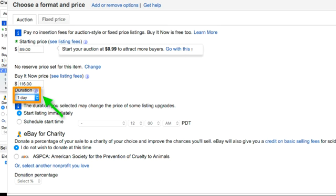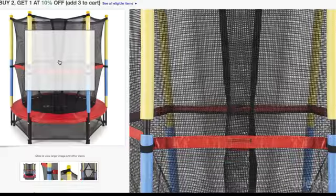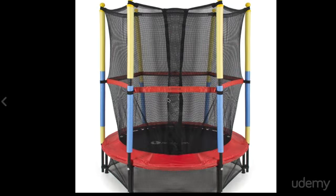Now, you have to have a one-day duration, because the sale of this particular item only lasts for one day as well. So you're just duplicating this exact listing. The most important part of this is, of course, the pictures of this item itself. This is the most tricky and the hardest part here, because eBay doesn't like you to use someone else's listing pictures, which is the exact place where you can get in trouble for doing it.